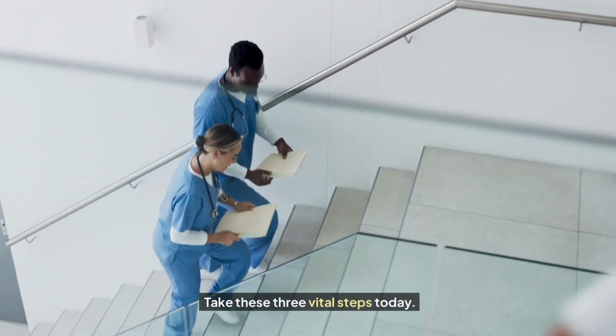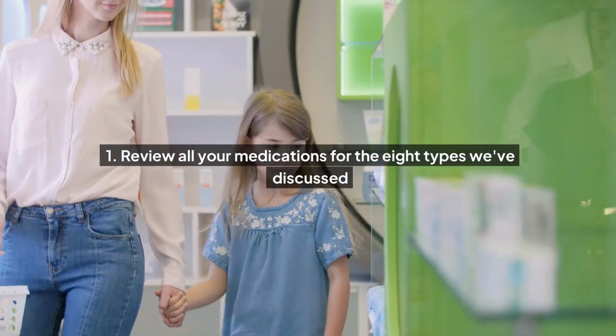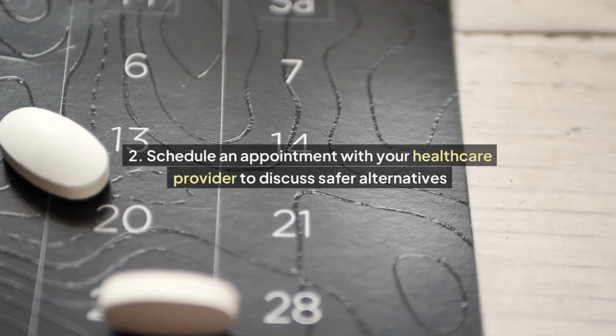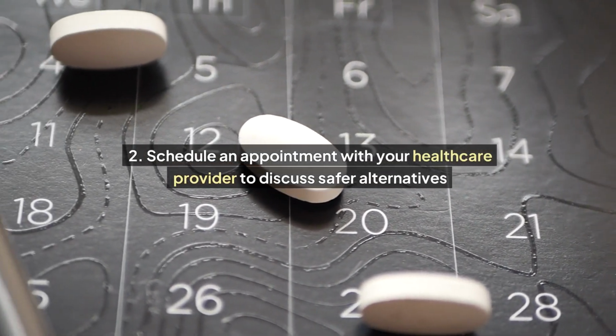Take these 3 vital steps today. 1. Review all your medications for the 8 types we've discussed. 2. Schedule an appointment with your healthcare provider to discuss safer alternatives.